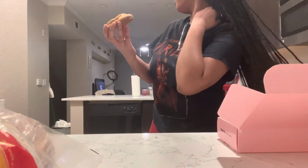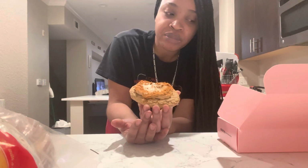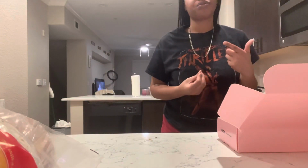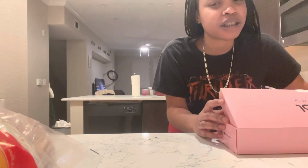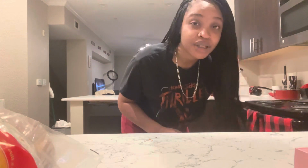All right, let's try this one. Okay. It's okay. It tastes like a gingerbread cookie, but with like coconut or biscuit cream. I gotta figure out what flavor that is. I don't know. That was okay. Those flavors was okay, but you know, the chocolate chip one is the best flavor to me. They ain't really had no good flavors this week.